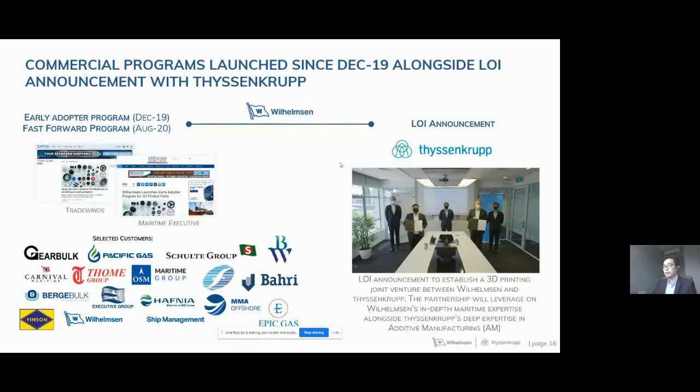With this in mind, we have set out two programs, the Early Adopter Program and the Fast Forward Program, with a total of 16 different end user partners, and within themselves, they command about 3,500 vessels. And all these vessels require spare parts. So we have been providing spare parts to all these vessels, and our collaboration with ThyssenKrupp is getting closer and closer. In fact, I'm based in Singapore, but I go to the ThyssenKrupp office all the time. And we would be announcing something as the year goes along in terms of our joint venture.